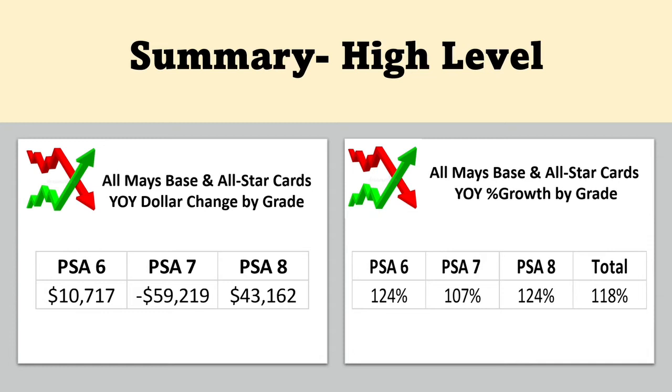So again, you made about 18% return on investment if you had 6, 7, or 8 on average. So this is, to me, pretty good. Now, 6s and 8s definitely grew a little bit stronger, but it does show that during this great correction in the hobby, Maze cards continue to grow. So that's high level, and I think that's what we all thought.